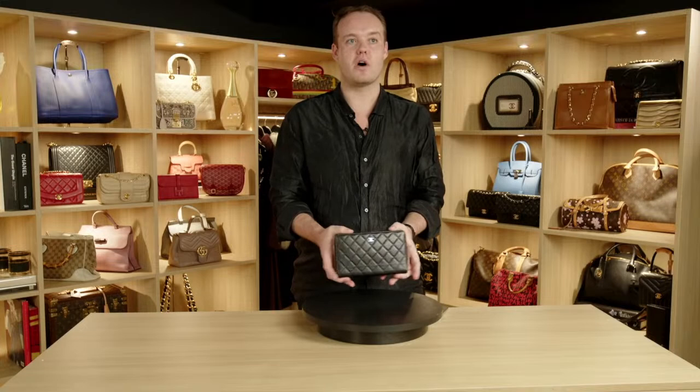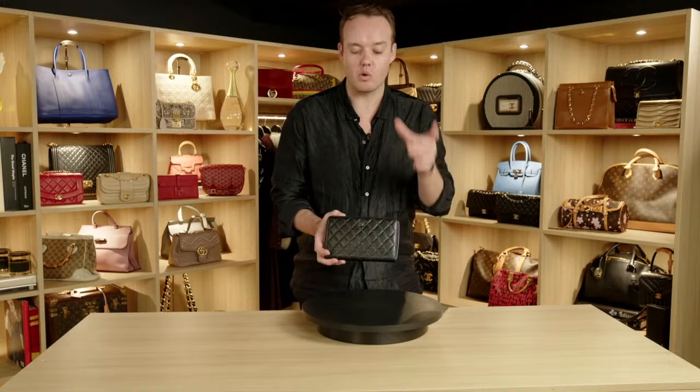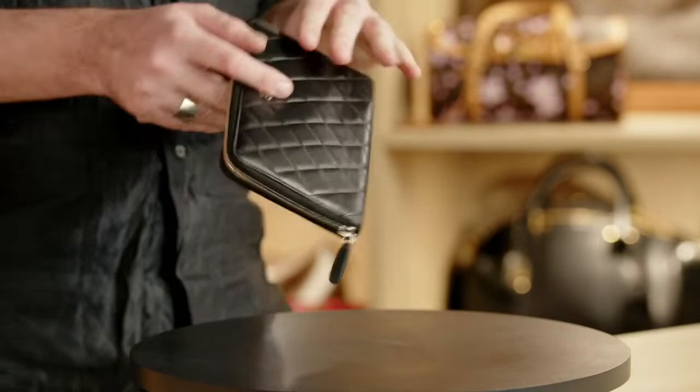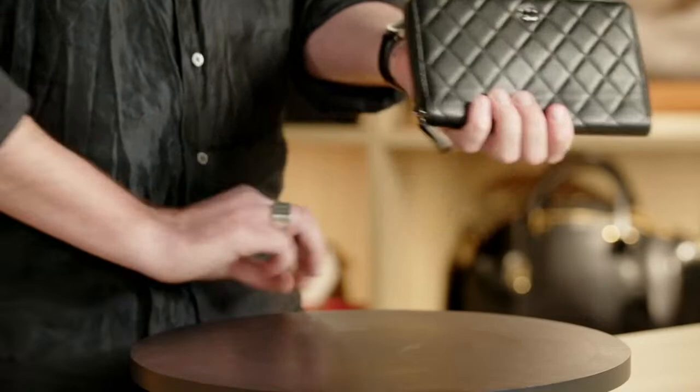All right, guys, this wallet, only $1,150. It's the Chanel Quilted Lambskin CC Organizer wallet, the travel wallet as well. 2012, 2013, like I said, perfect little clutch. Just run out to brunch, down from your room at the Chateau for a little snack, and you're good to go. I love this, and I love the silver hardware. It's just giving very Chateau, right?